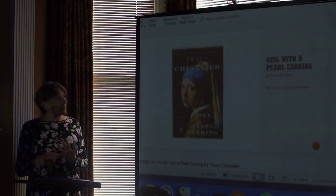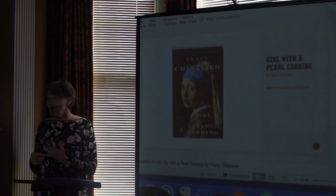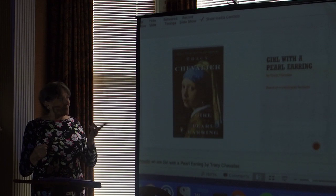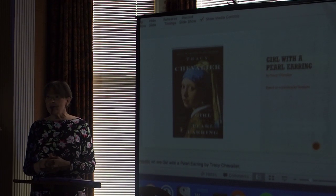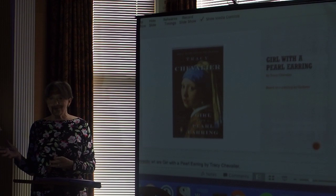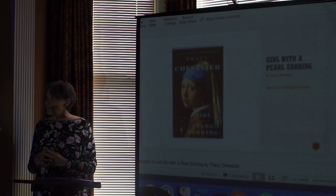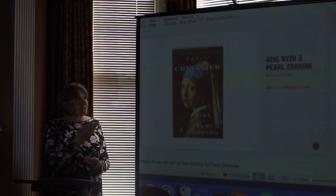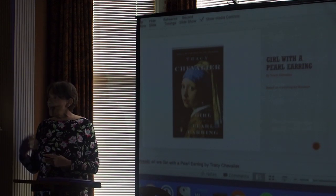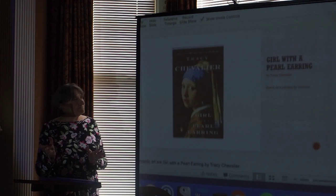It was both a book and made into a movie. Tracy Chevalier has said that she owned a poster of the Vermeer painting, Girl with a Pearl Earring, and she took it with her as she moved through the years. And like me, one day she sat down and was looking at the poster and decided to create a story out of it. So she fictionalized this young woman and put her into Vermeer's home and life.